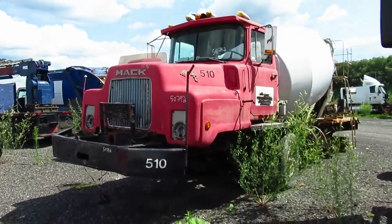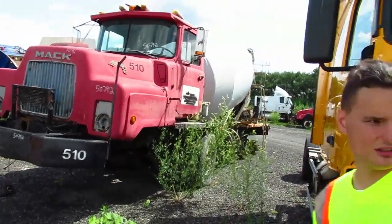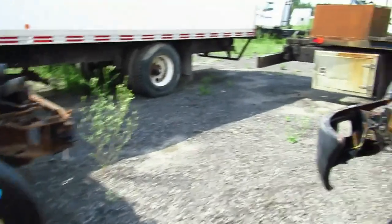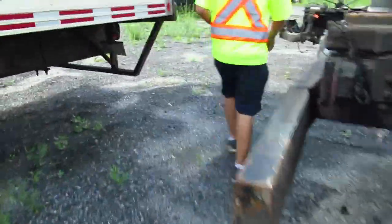Look how far back the wheels are. Why did they even take all the wheels off of that? There's an old fire truck here. Yeah, where is it? Here, come over here. Right here.